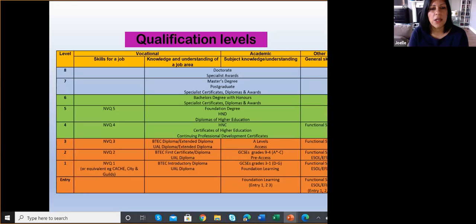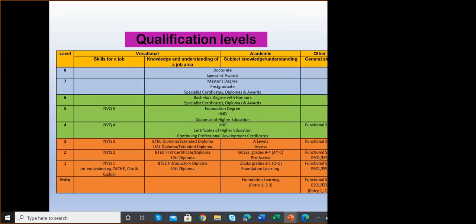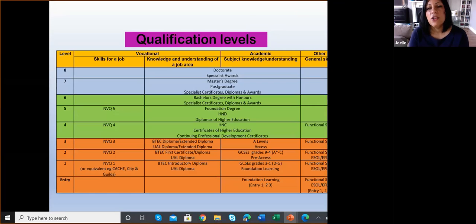So this presentation will be available after the webinar today. This table basically shows you the different levels and where qualifications fall within those levels, for example, from entry level to level 7, level 8. So as you can see, Barnet and Southgate College does offer a full range of courses from entry to level 6.